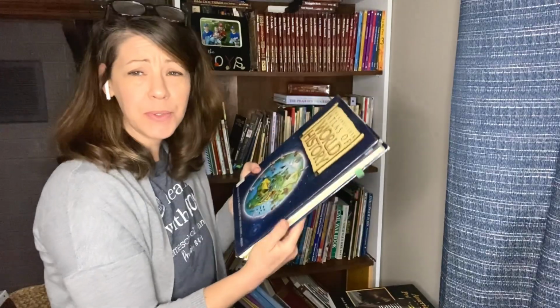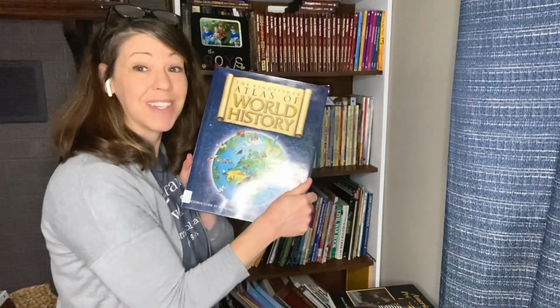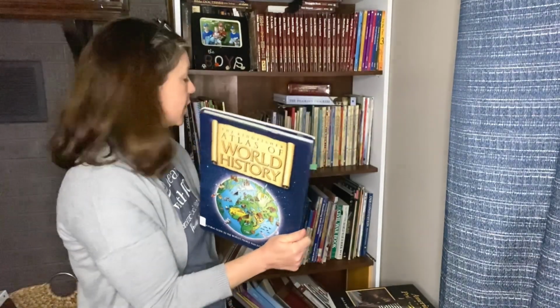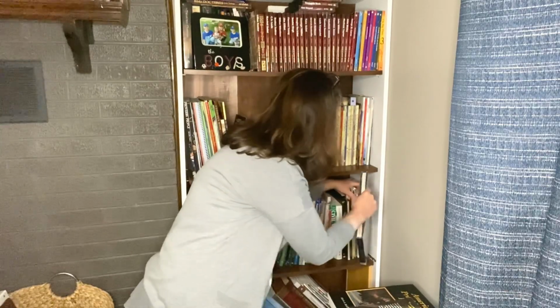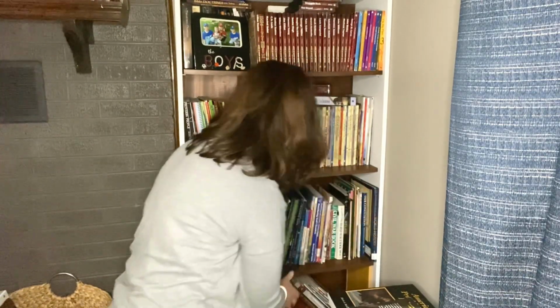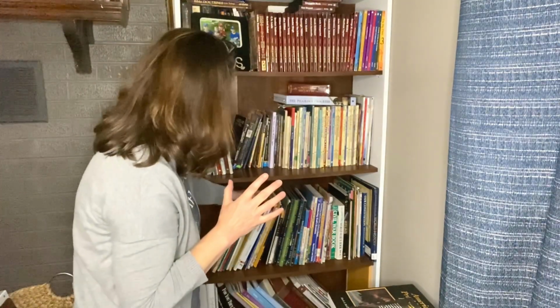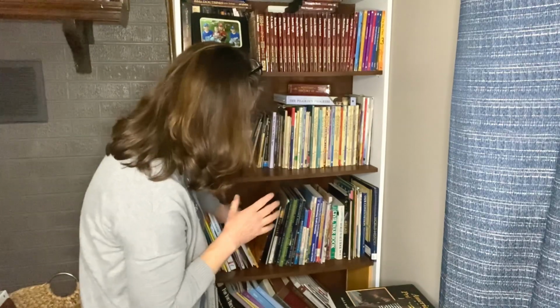So I actually kept this on the coffee table for a long time because I had a couple boys that really enjoy books like this. But I do want to keep this. I'm probably just going to keep it on the shelf. I don't really know if it's looked at as much as it was. So I'm trying to keep the history stuff over there because I'm going to start moving the science stuff over here, which I've done a little bit.